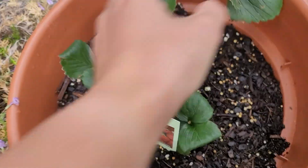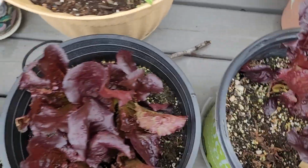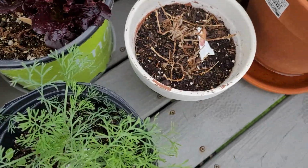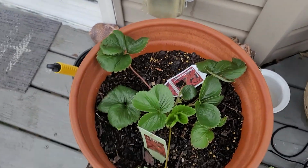Strawberries, they look pretty good. Actually, minimal damage. Flowers, don't even have to worry about them. Leaf lettuce, Burgundy Delight took minimal damage. Still some holes and rips, but not that bad. California poppies, totally fine. And this last strawberry did perfectly well. So now that I got that out of the way, let's go look at the garden bed.